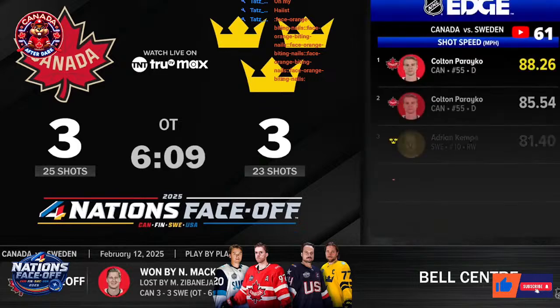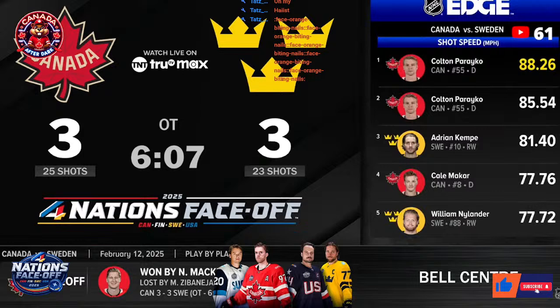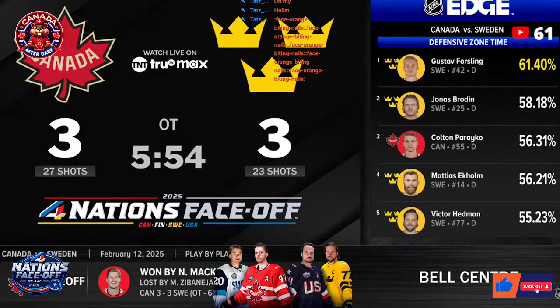Oh, baby, as Bob Cole would say. Great patience by Mitch Marner, where you saw the whole entire building yelling at him to shoot the puck, but it just seems Gustafsson, he's looking like he's 6'6", 250 pounds there. That puck just seems like it's hitting him in the pads. He's calm, cool, collected, fronting the pucks as he's keeping the Sweden team in the game in overtime.